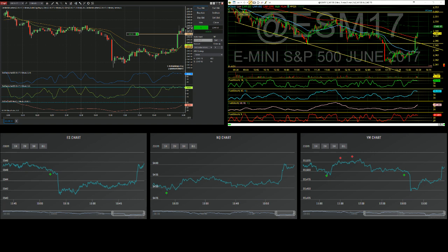Why not? Let's get this market going into positive territory. Let's go. We look for 4 points right now. So again, you can see the profit and loss up on the top here. Just on this trade, we made $50 that last trade.